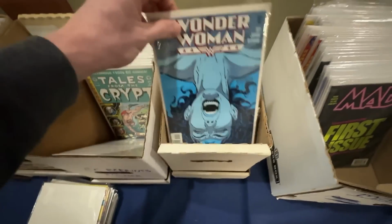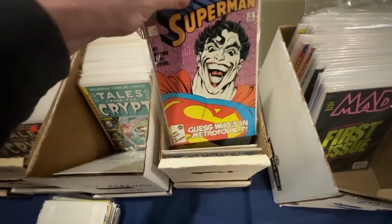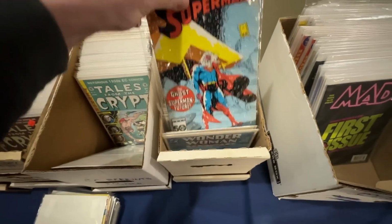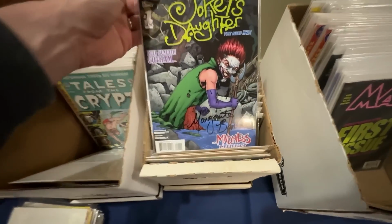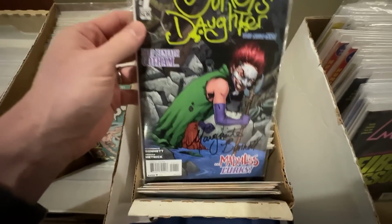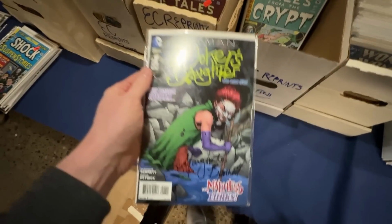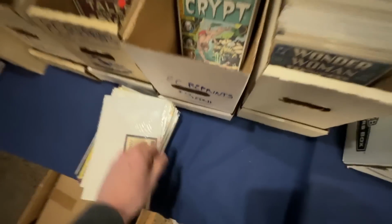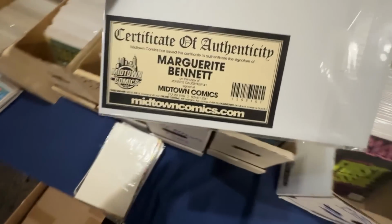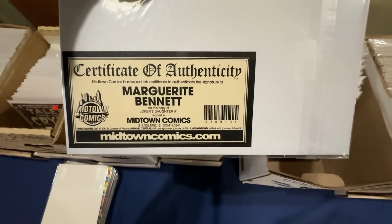So always pay attention when you're doing these digs because you never know when you're going to find something that has a signature on it. Look at that right there. So that's definitely cool. A signed piece for like $2. That's awesome. So we're gonna add this into the stack. Oh, look at that. It also has a certificate of authenticity on the back. That's an added bonus from Midtown Comics.